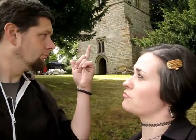But we're now going to go take a look at the other church that we looked at the other day, because you can go inside that now. So I hope you enjoyed this tour inside this tower and the woods behind, which was really, really awesome.